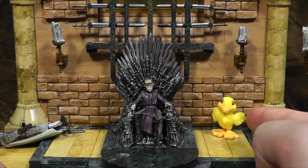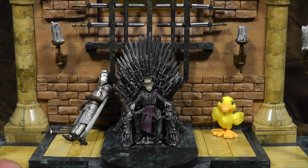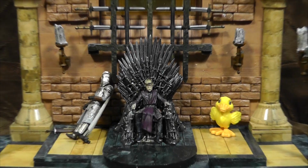And of course, there's Sweet Bippy, the happiest duck in all of Westeros. So yeah, that's quite a good thing, really. I wish I had a couple more small figurines to go along with it, but there we are. I mean, I've got the king and one of his guards and the cartoon duck, so what more do you want for an authentic Game of Thrones scene?